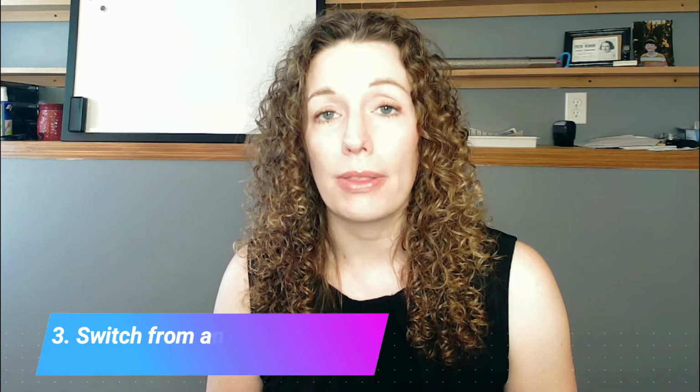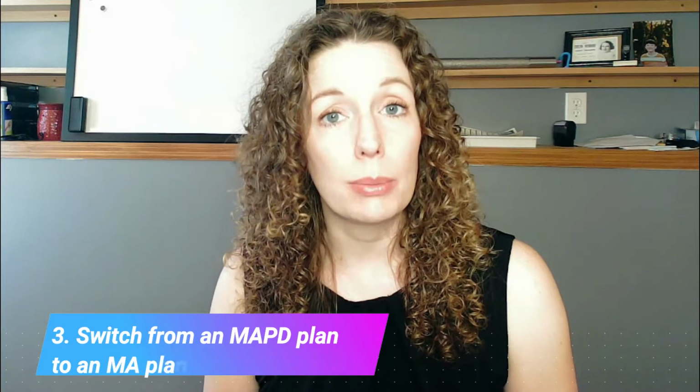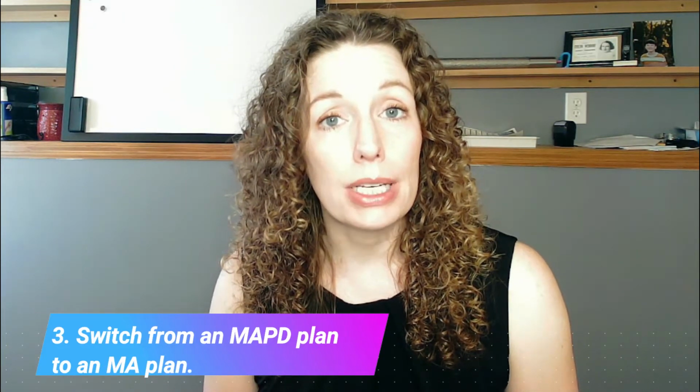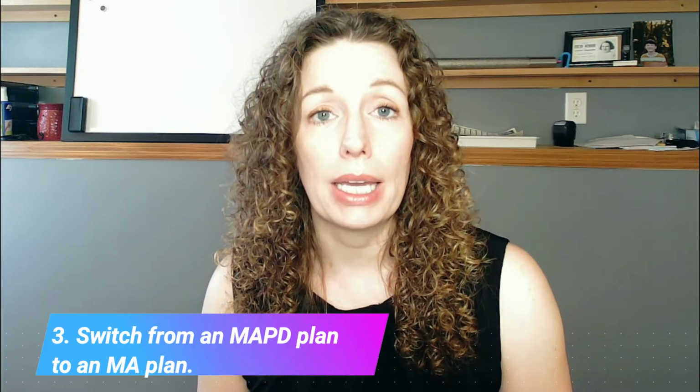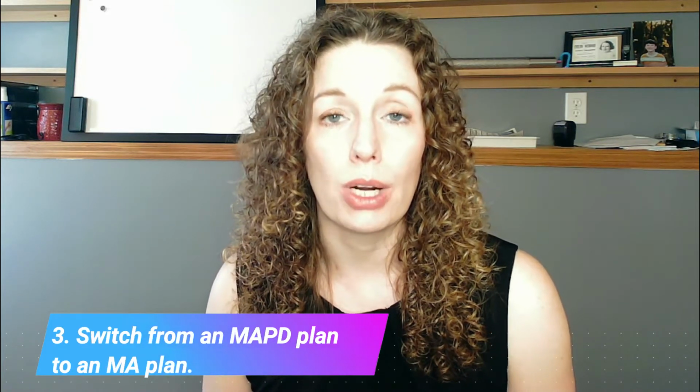Number 3, switch from a Medicare Advantage plan that has prescription drug coverage to one that does not. If you have creditable prescription coverage from another source, this may be a good option for you. If you don't have creditable drug coverage, this is not a recommended action. Without creditable coverage, if you choose to enroll in a Part D plan or a Medicare Advantage plan that has Part D coverage later, you will pay the Part D late enrollment penalty for the entire time that you were without creditable Part D prescription drug coverage.